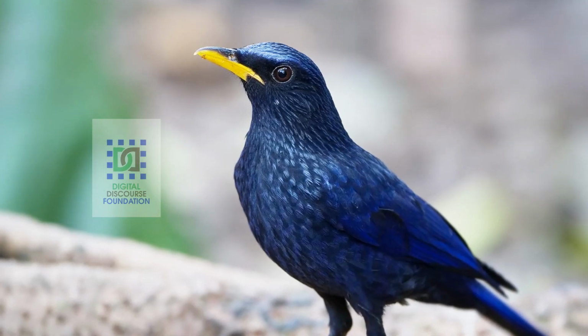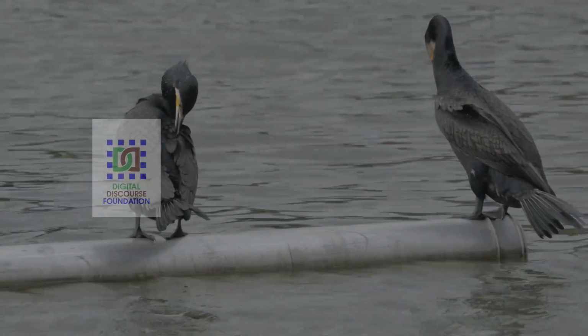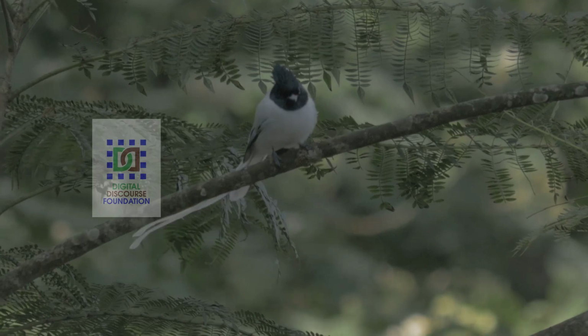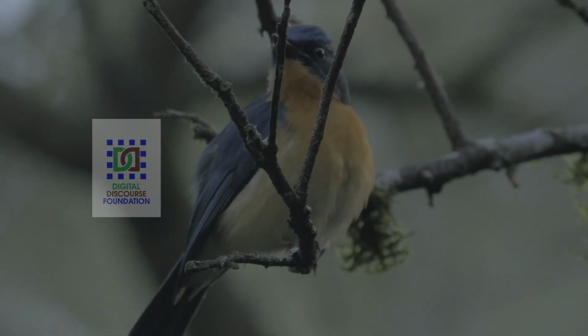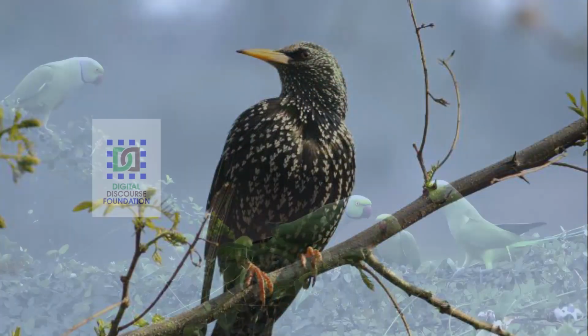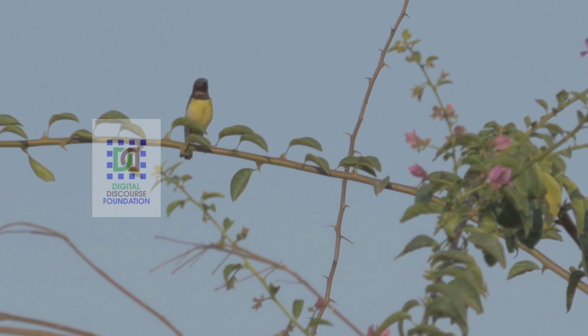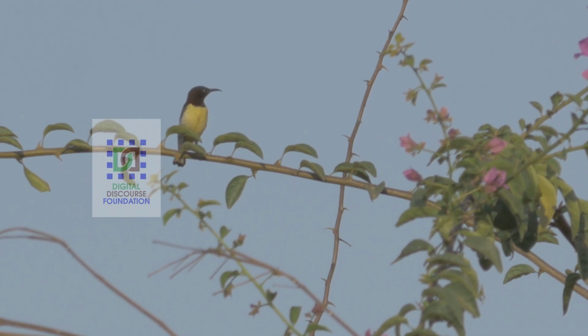It is this biodiverse ecosystem that augments the presence of other avian royals like paradise flycatchers, Tickle's blue flycatcher, other flycatchers, starlings, parakeets, pelicans, pheasants, purple-rumped sunbirds, among others.